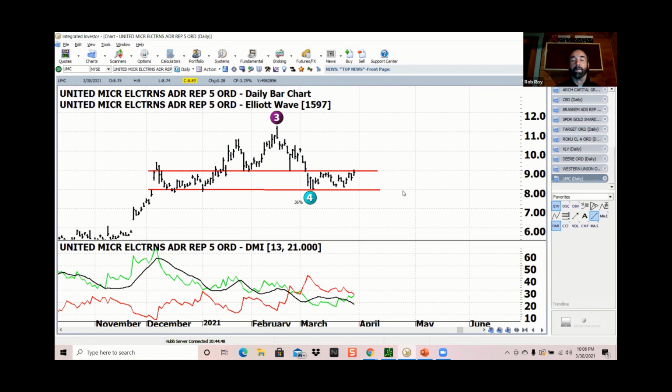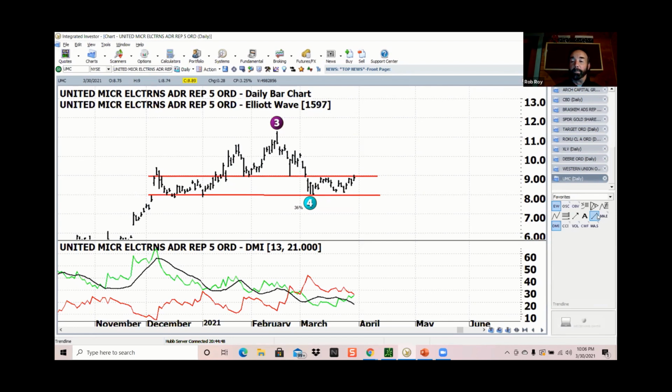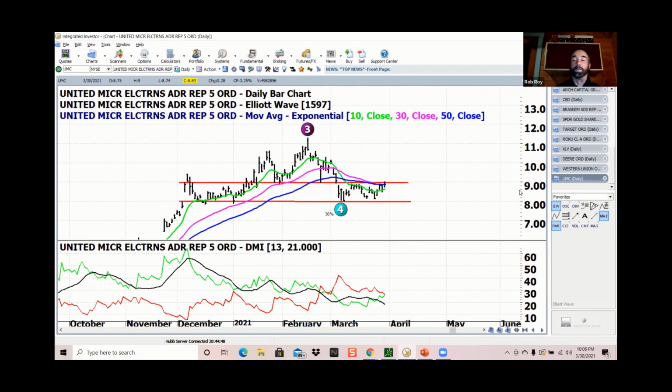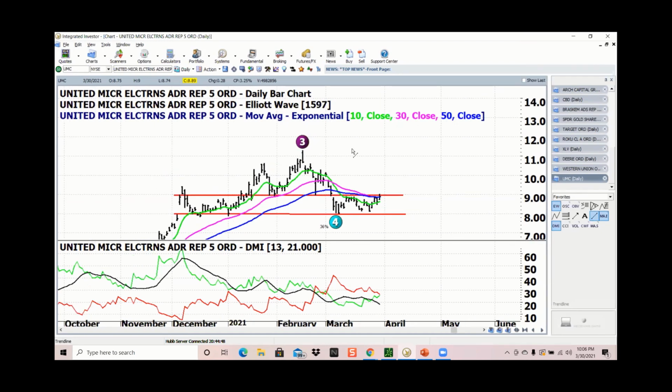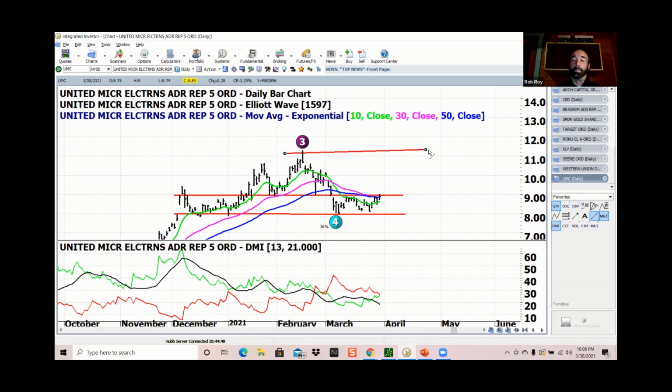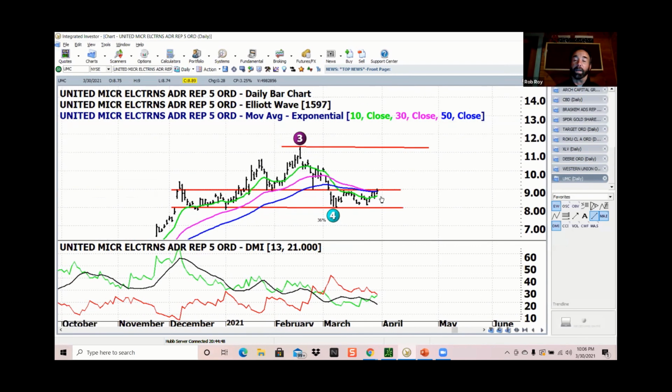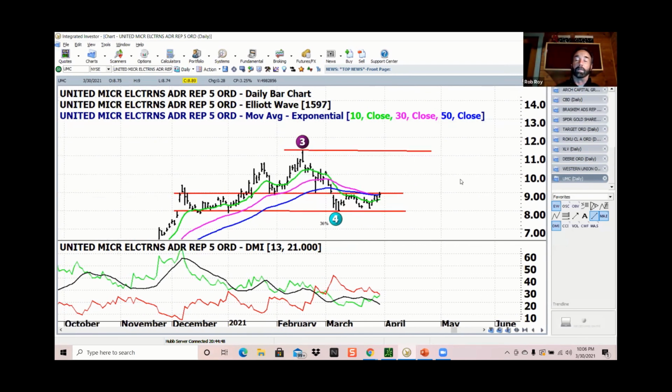And now we've been ping-ponging back and forth between 8 and 9 for the month of March. So it's pretty easy here. Get above 9, close above 9 with follow through. At least it is above the 10-day moving average. And then you're probably at least going to test the recent high up there at 11.5. So that would be a pretty nice move from 9 till 11.5. So we'll see if it can break above that. But that's the key. Close above 9 with follow through, and then you probably get your second shot at 11.5.